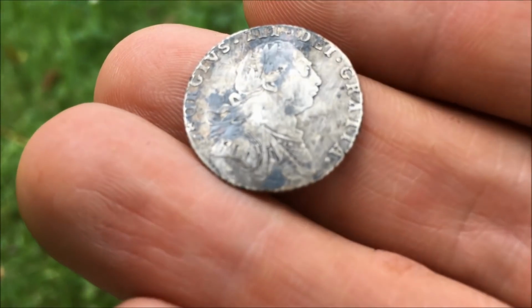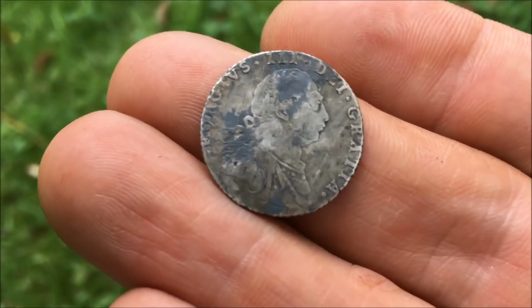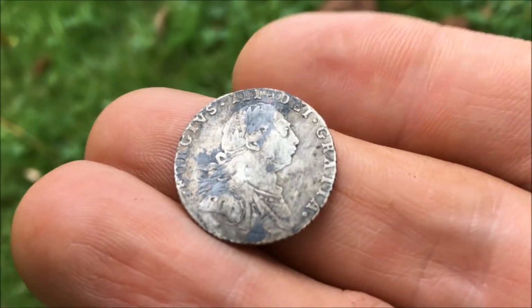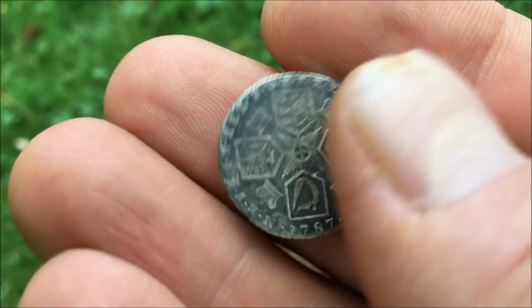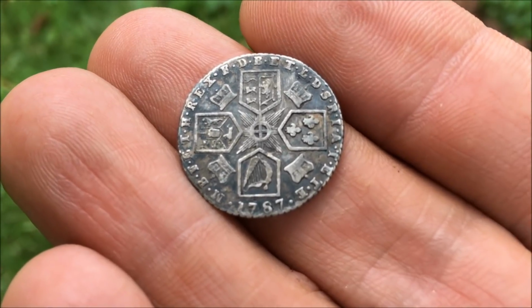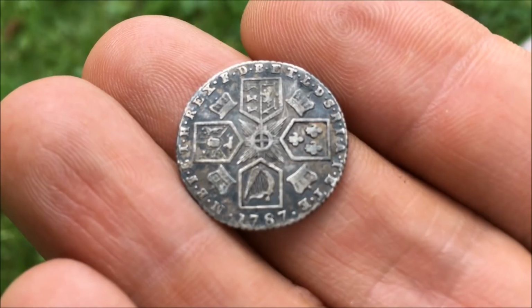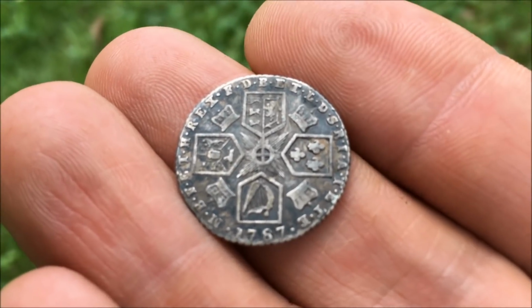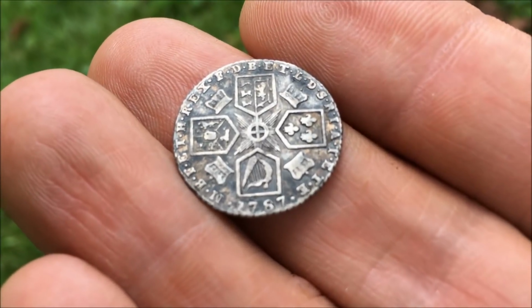All right, there's Paul's coin, and Paul got a winner. You can see King George III right there. It says Georgius on the left. The back's got a lot of detail. I looked at it online. We had to Google it. 1787. It's a King George III silver sixpence, and it's actually worth a couple hundred dollars, Paul, right out of the ground, I think. You really scored a beauty, man.